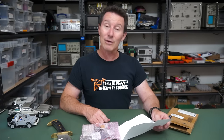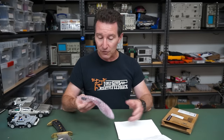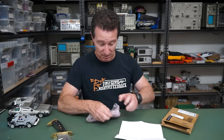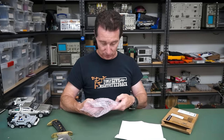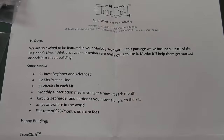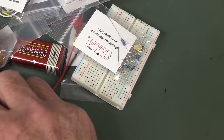Circuits get harder and harder as you move along with the kits, just like the original Tandy / Radio Shack 201. Ships anywhere in the world, flat rate of $25 a month, no extra fees for a kit. $25 a month. Bargain. Oh, well, I won't open it here because you won't even get a battery. Cool, and a little breadboard and everything. Awesome. So this is actually very reasonably priced, and they ship out this full kit for you.